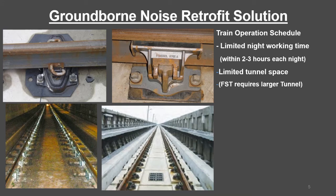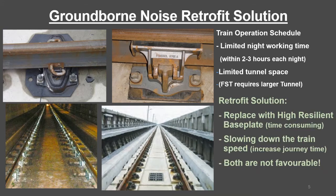The currently available retrofit solutions are to replace the track form with high resilient base plate, which is time consuming, or to slow down the train speed, which increases the journey time. Both of them are not a favorable solution.